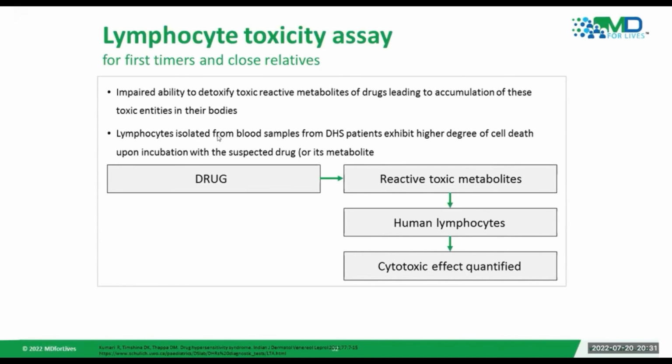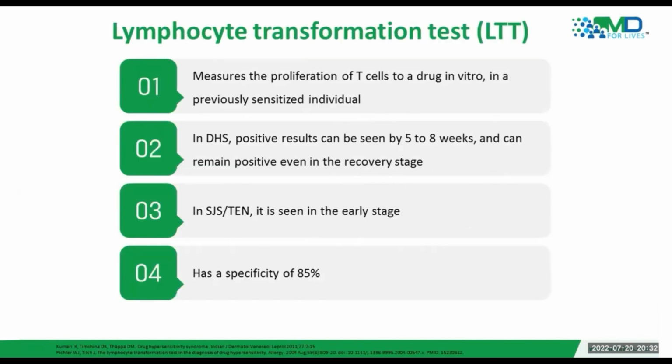If the lymphocytes isolated from the blood samples of these DHS patients are exposed to these drugs and incubated, they can show a cytotoxic effect on the lymphocytes. The other test is the lymphocyte transformation test.